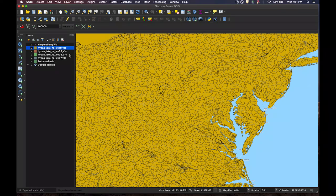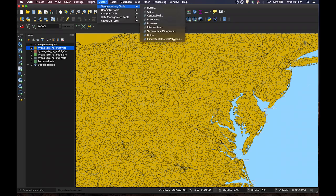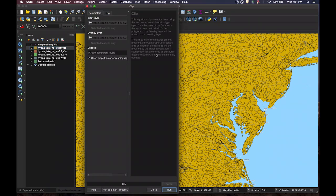You can now see in the Layers panel, we have four different sub-basin layers, as well as the Potomac Basin layer that we just created. Since there's a lot of noise on this, and we are only interested in the sub-basins that fall within the Potomac Basin, what we're going to do is clip the sub-basins by this Potomac Basin file that we just created. To do that, we're going to go back up to the menu bar. We're going to click Vector. We're going to go to Geoprocessing Tools, and we're going to go to Clip.